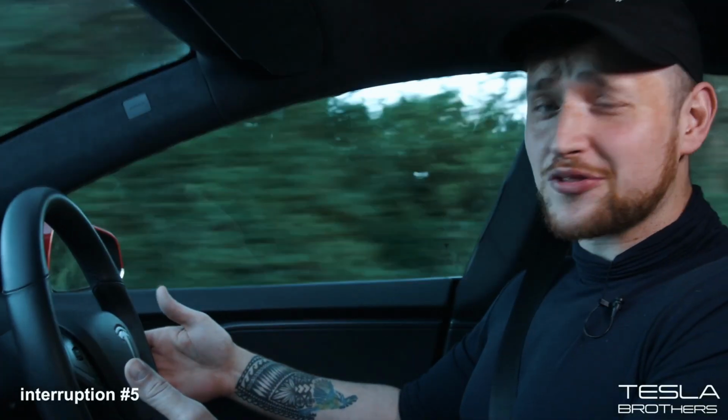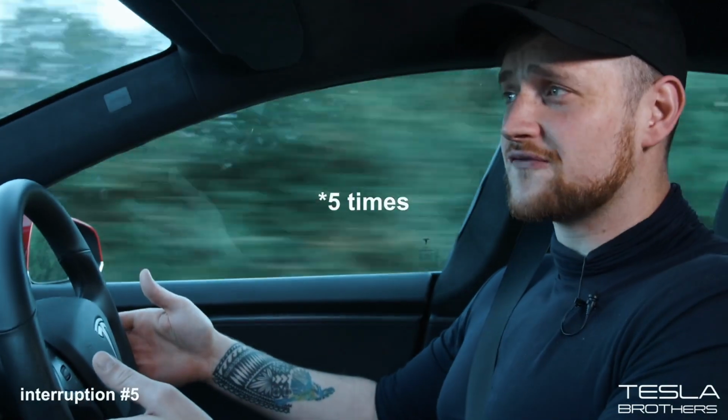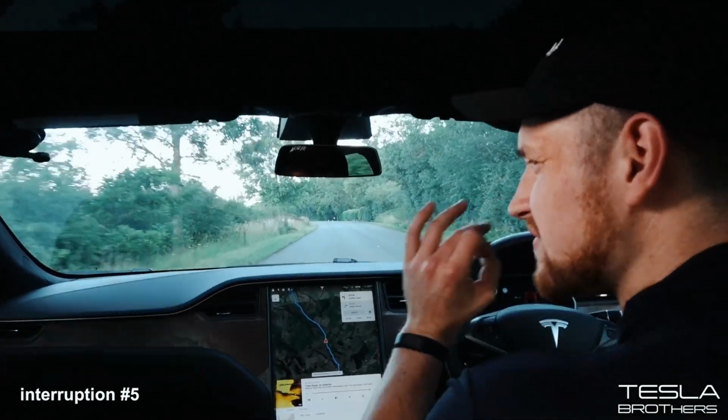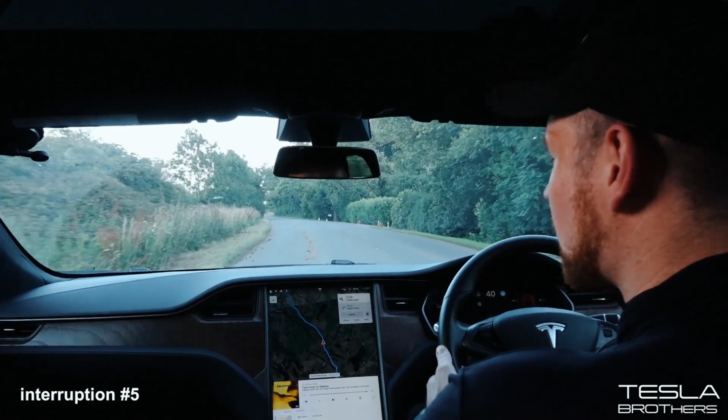Okay, so we've done 3.5 miles, and I had to take over the car 3 times so far, I think. 3 times, or was it 4 times? And now we're on this lovely windy country road, and it's having no problems whatsoever. So, will we make it to Southwell with no more interruptions?